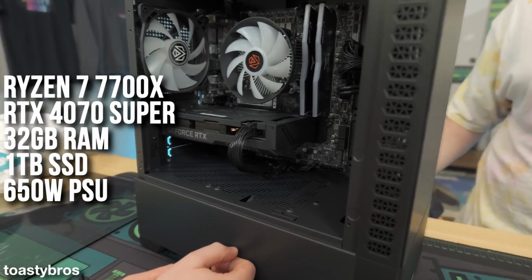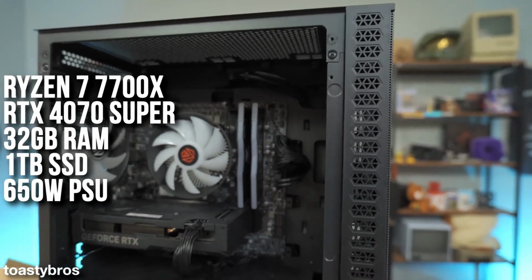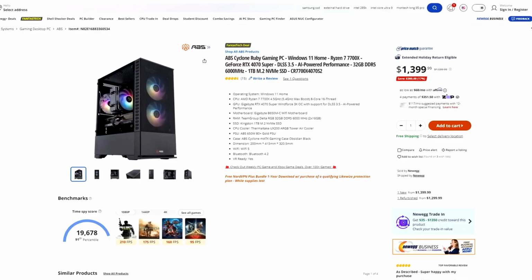Another great feature for this system is the fact that you get 32 gigs of DDR5 memory, which is going to be much better than the last one when it comes to streaming and content creation. The price for this system is $1,400, and keep in mind that the deal is not going to last forever because it's from the fantastic sale from Newegg.